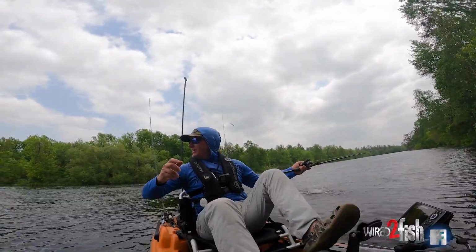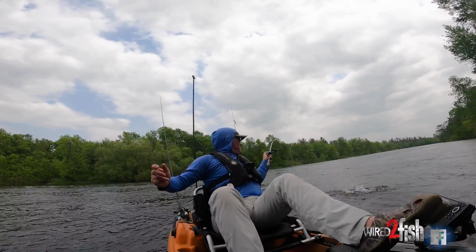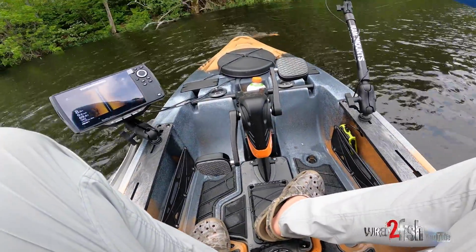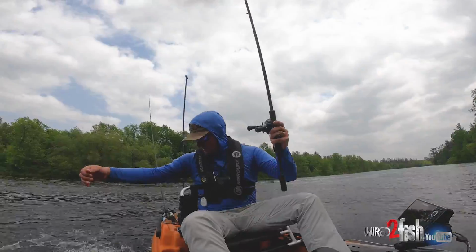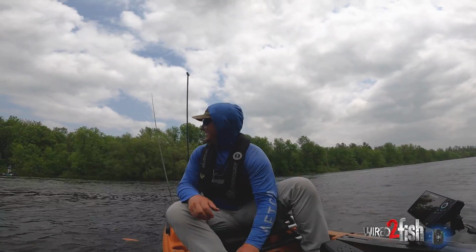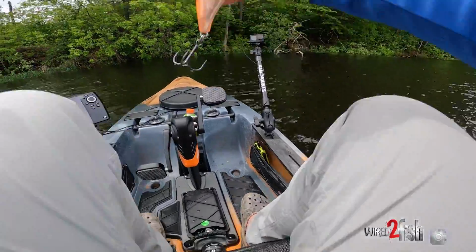There's a big smallmouth right there. There's a good one. Oh, I barely got her. I barely got her. Come on. Come here. Don't shake off, don't shake off, don't shake off. Oh, she's going to get off. She got off. I barely had her hooked on the musky bait.